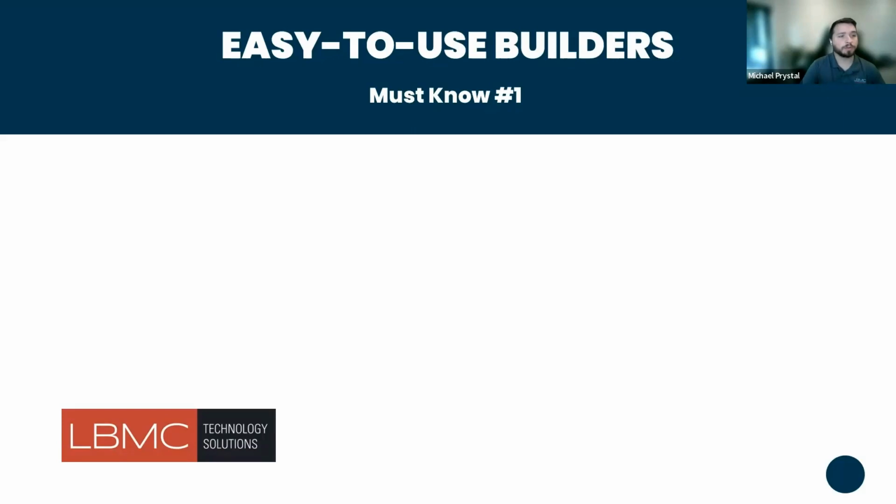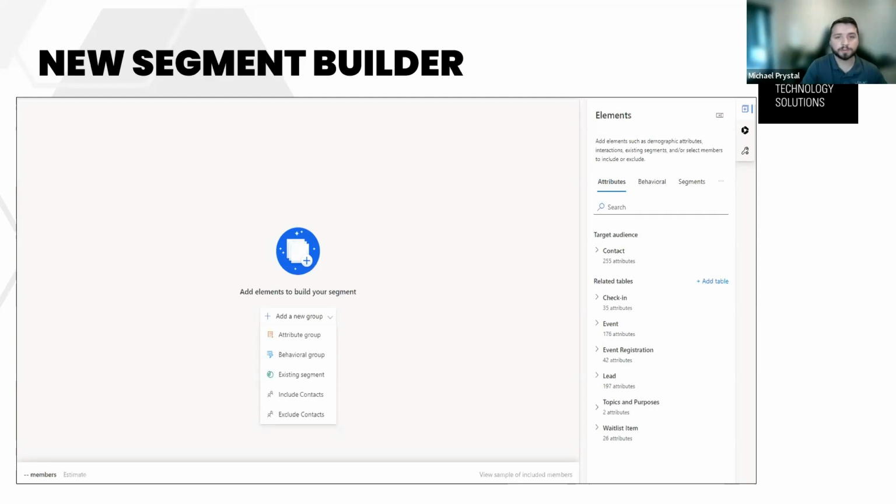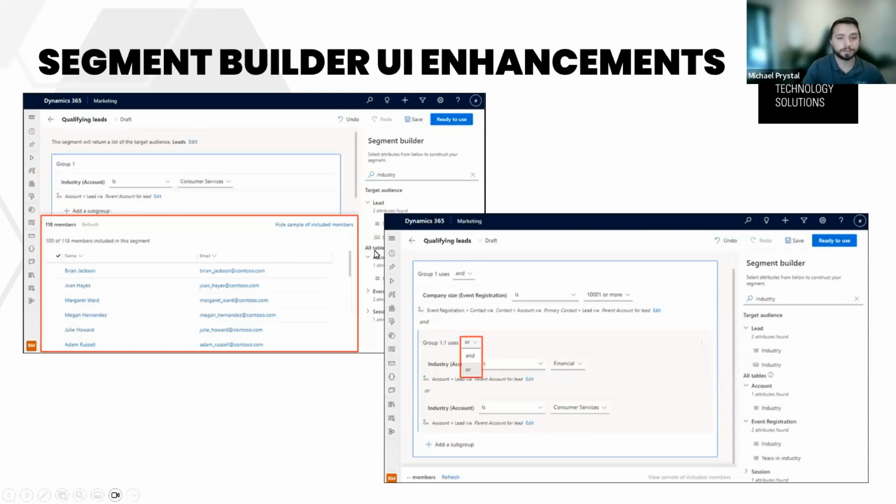Let's get right down to it. If no one can even use the product, then what's the point? Who cares about the features? Customer Insights Journeys is easy to use. Let's see what's included. Marketers most often group customers together, usually by demographic, firmographic, or behavioral data. Customer Insights Journeys has made this process simple. A marketer could easily select an attribute, like a contact's address, look for a specific customer behavior, like when they click on an event, or include an existing segment to build on top of. As you can see here, the UI builder makes it very easy to switch between the attributes, behavior, and the segments, as well as over here, making it as easy as possible for your marketers to navigate.